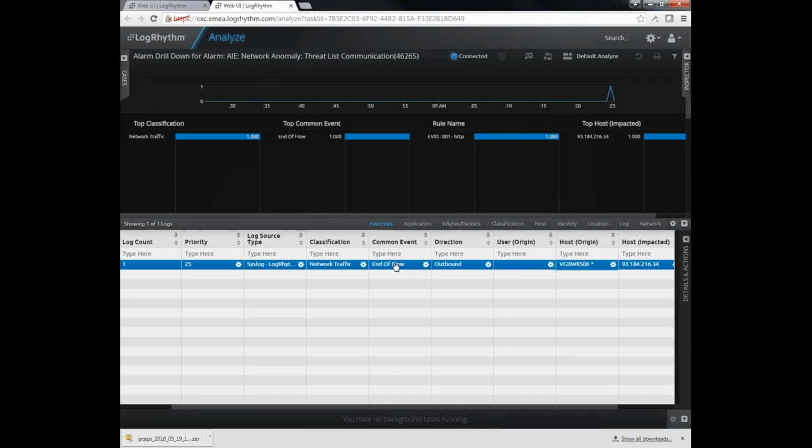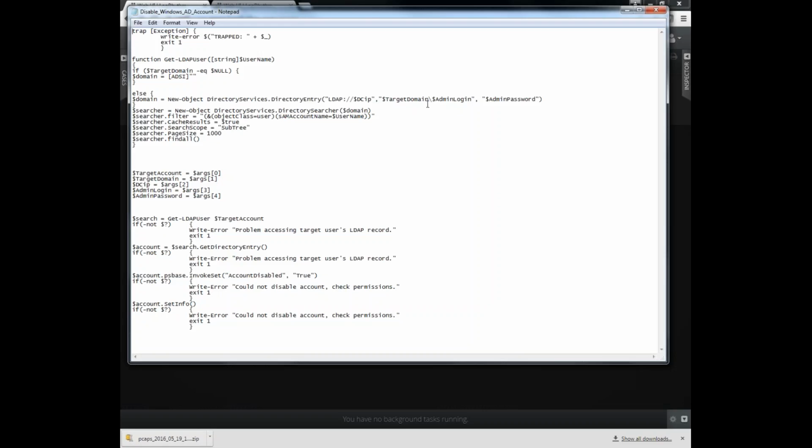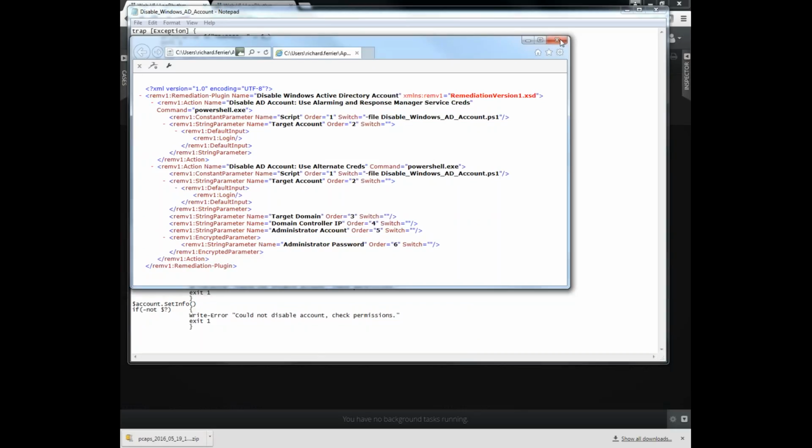Now if I go back up to the alarm itself, what we can see here, there were 2 smart response actions. So this is our automated remediation side of things. One of those smart response actions would have been to send the information back to ForeScout to say quarantine this device, and as it shows, that's how the device got quarantined. The other smart response action could be to disable that user's account within AD. So we have scripts that will run. So PowerShell script talking to AD, or we could do that also in XML-based side of things.